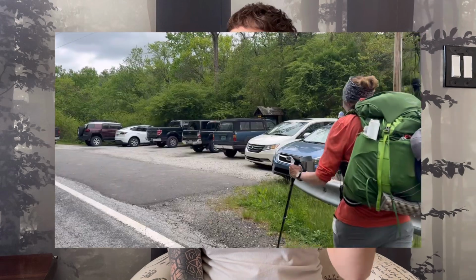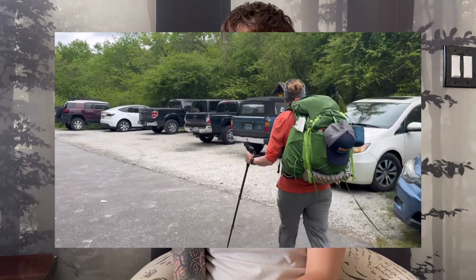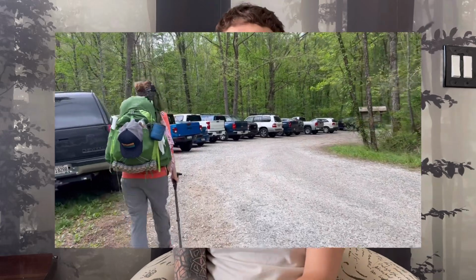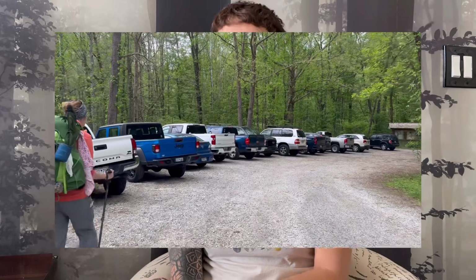One is a little smaller and that's the parking lot that's on the northwest side of the bridge. And it does not really have a lot of room in it, but that's where the actual southern terminus starts. And the other parking lot is on the southeastern side of the bridge, which is where we parked. This is a larger parking lot, and because we were leaving the car there for 8 days, I felt more comfortable leaving it in the larger parking lot.